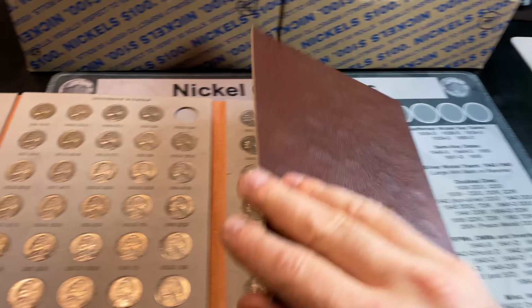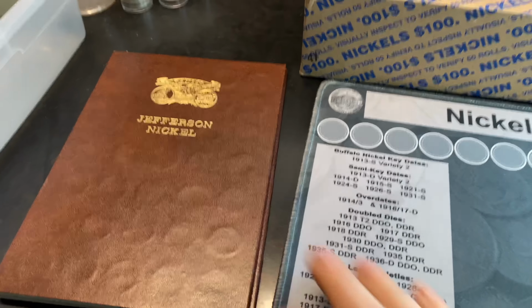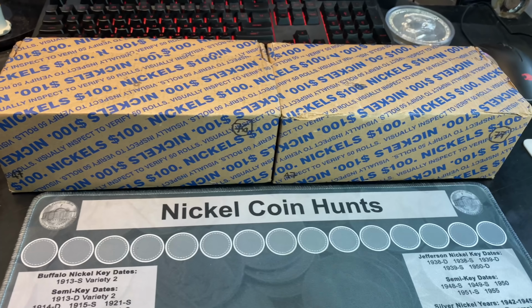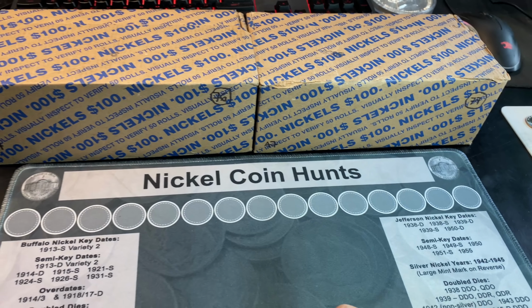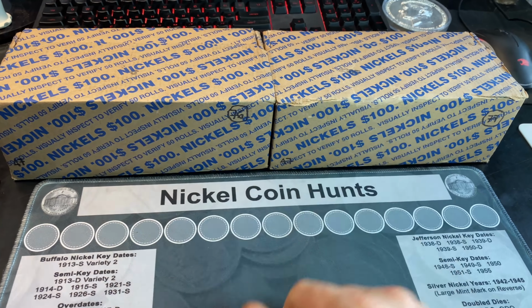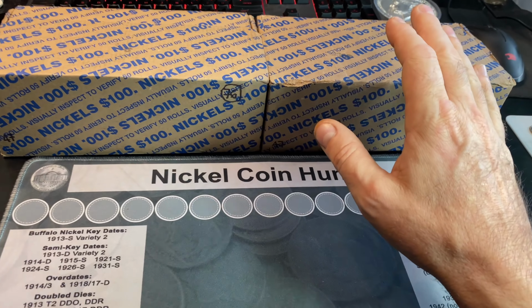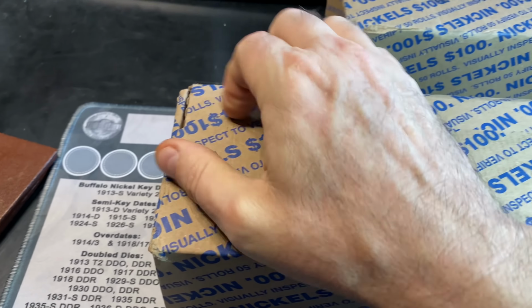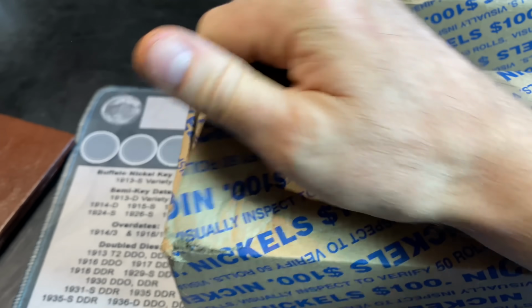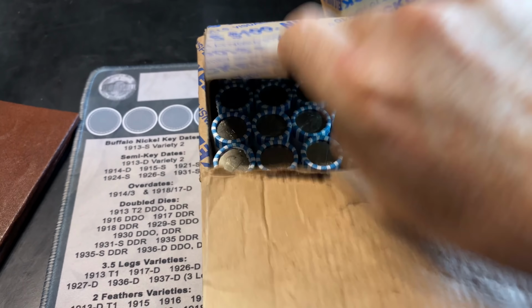That being said as well, no reason to sit here and lollygag. We're going to get right into the hunt. Now that we're caught up, we see what we need. I've got a couple of boxes. I've already checked them, based on the holes in the bottom of these two boxes, to ensure that we had circulated nickels, and we do, which is a good thing because last video I had half a box that was all uncirculated nickels. Let me grab this first box forward, grab the top, pop it open, and pray we got something cool on the top side.